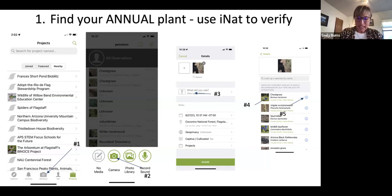Once you take the photograph, you click on, what do I see? It often will tell you what's been seen around you that might be helpful. You can start typing in the common name London rocket, and that will pull it up. So that's usually what I do: I start typing in London rocket, and then it pops up and you click that species. So the photograph is key, getting the species name in there is key.